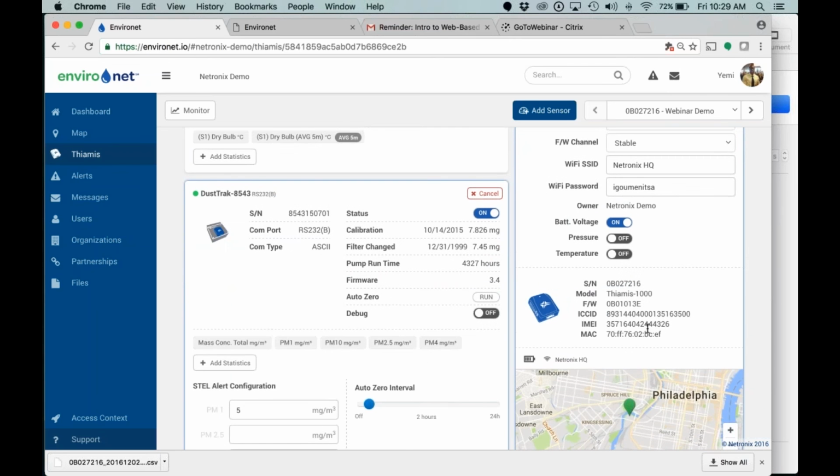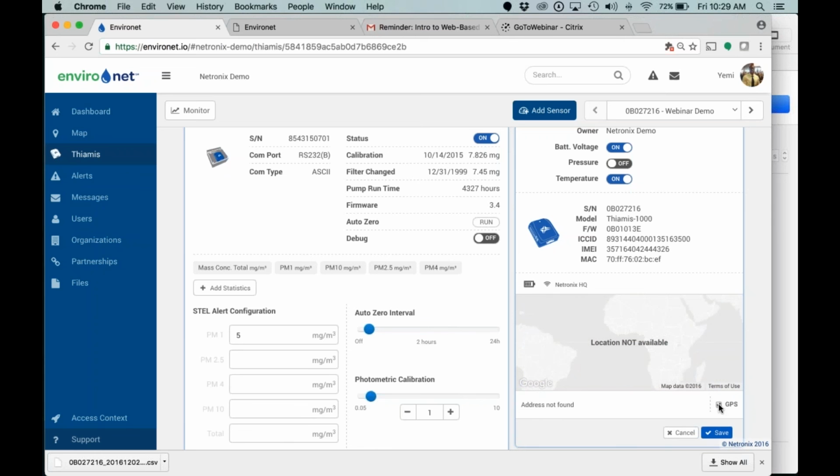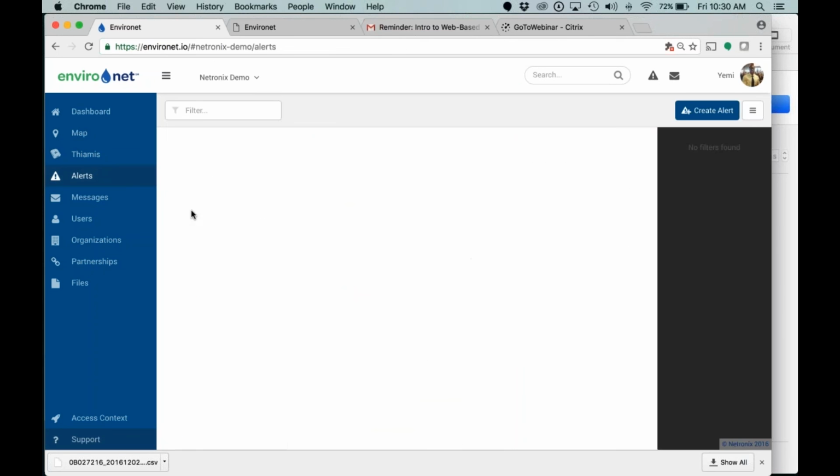I can show you here, this is the Thiamis configuration tool, and you can go here and put in your Wi-Fi. Like I said, the Thiamis has a pressure sensor and a temperature sensor built in, so you can turn those off and on however you'd like. It's telling me it's connected to Wi-Fi already, and it has a map right over here. Because we're indoors, I'm doing it manually, but if you wanted to do it automatically with the GPS inside, you can just click on GPS there.